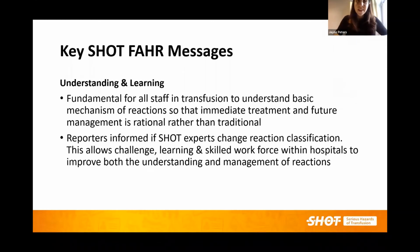So I'm going to finish my part here, just going through some key short messages. Firstly, it's fundamental for all staff in transfusion to understand a basic mechanism of reaction so that immediate treatment and the future management is rational rather than traditional. So you saw in some of those cases that it didn't matter what symptoms the patient had, they were all going to get treated the same way, a sort of transfusion reaction cocktail: paracetamol, antihistamine and some steroid. That's what we're trying to discourage, and what we need to try and educate those on the ward to do is base it on the symptoms and target those symptoms.